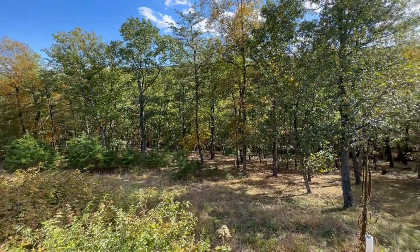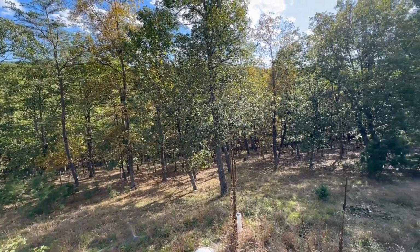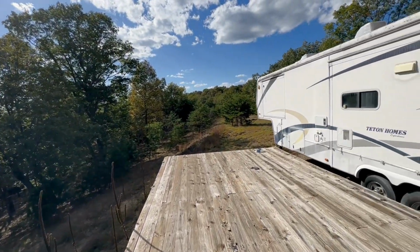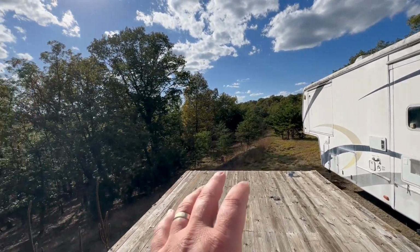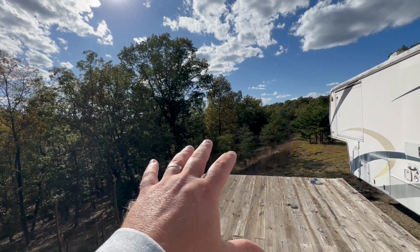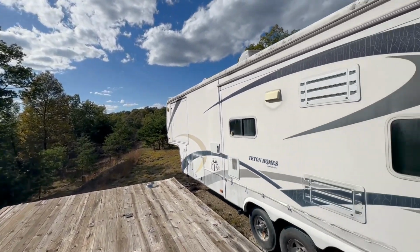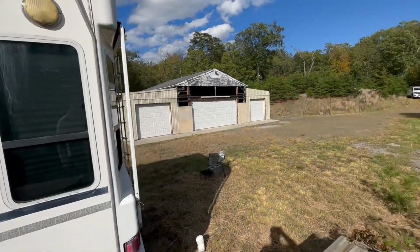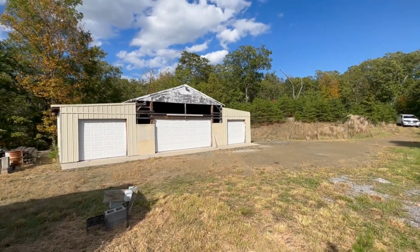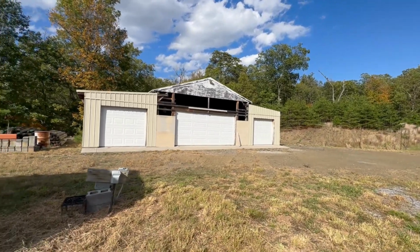But the woods are nice. I mean, it's all nice hardwoods in here. And it's kind of hard to see from right here. But when the leaves come off here in about 3 or 4 weeks, there's a heck of a mountain view this way. And I mean, you could always clear some trees to have a view, you know, year round, like a good view. But let me come down out of here.